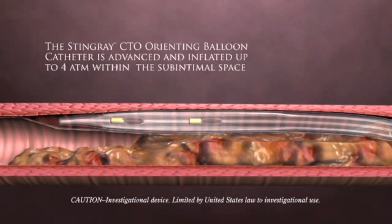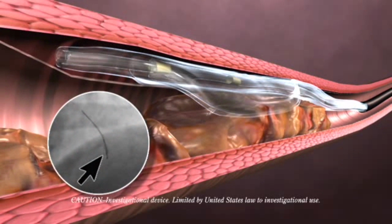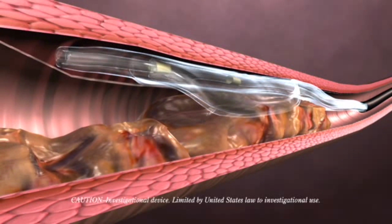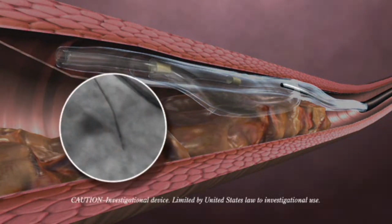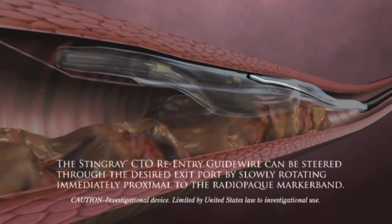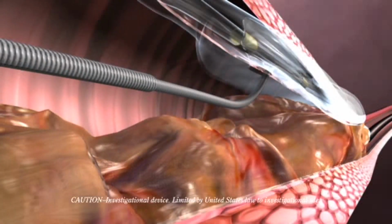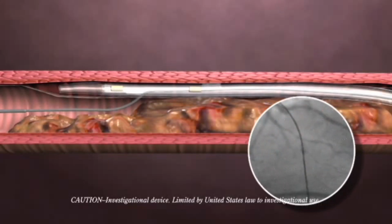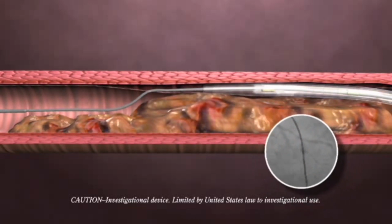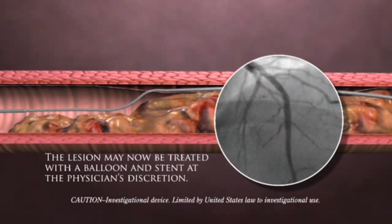Everybody's about very clever names, and you can tell, if it's done correctly, which way the balloon is oriented relative to the place you want the wire to be. And they've got a specialized wire, and they've got two different places where the wire can come out. And if it's coming out the right direction, it can pop through into the good part of the vessel downstream. Then you remove that, and over that wire, you pass a regular balloon and stent that vessel. And this is an example of that.